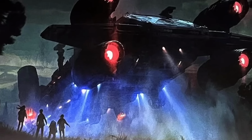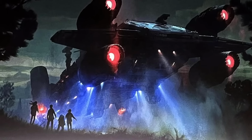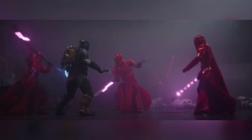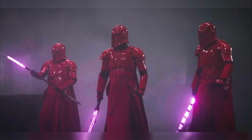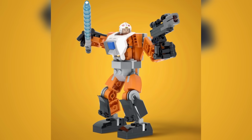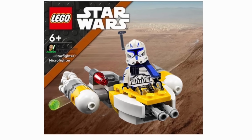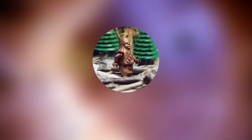75374 Skeleton Crew ship, we don't know the name of it yet, but we do know it'll have 1,325 pieces and retail for $130. 75386 Mandalorian Imperial Bunker with 289 pieces and a retail price of $40 US, including Moff Gideon with his helmet, Paz Vizsla, and 2 Praetorian Guards, and then 2 smaller sets being 75390 Luke Skywalker mech with 185 pieces and a retail price of $16, and 75391 Captain Rex's Y-Wing Microfighter with 99 pieces and a retail price of $13. And out of this wave, the sets I'm most excited for are the 2 Mandalorian sets.